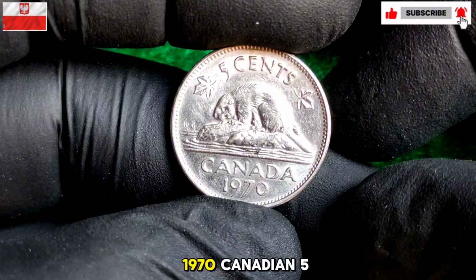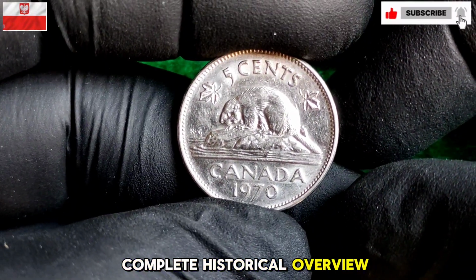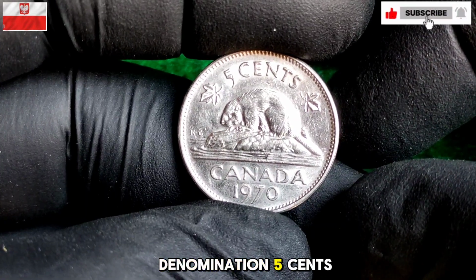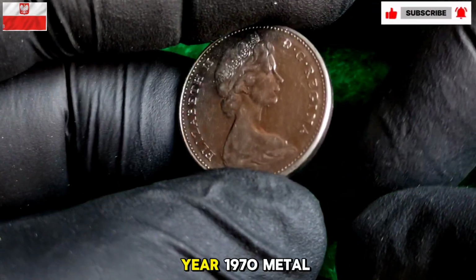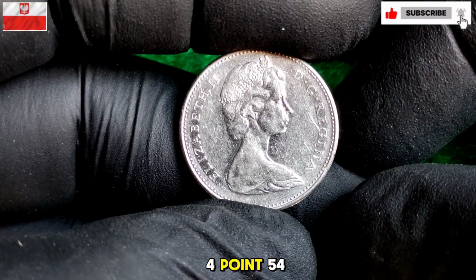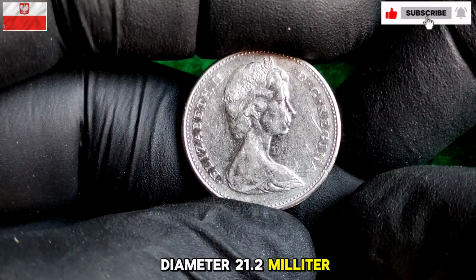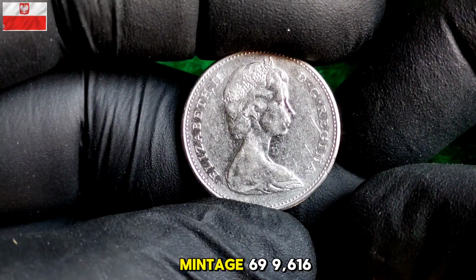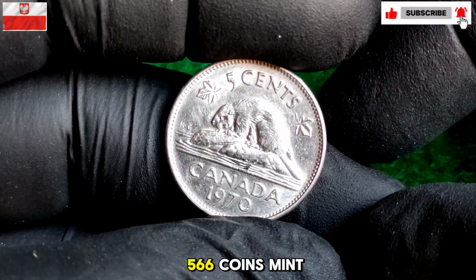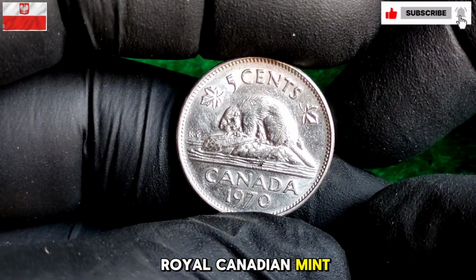Top 3. The 1970 Canadian 5-cent coin featuring Queen Elizabeth II, also known as the 1970 Canadian nickel. 1970 Canadian 5-cent coin, complete historical overview. Quick profile. Feature, detail. Denomination: 5 cents. Year: 1970. Metal: 100% nickel. Weight: 4.54 grams. Diameter: 21.2 mm. Edge: plain, smooth. Mintage: 69,916 coins. Mint: Royal Canadian Mint, Ottawa.